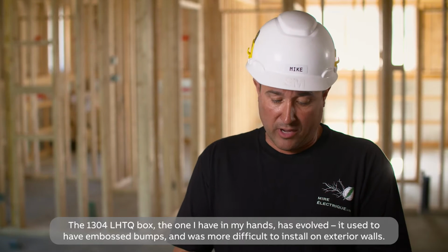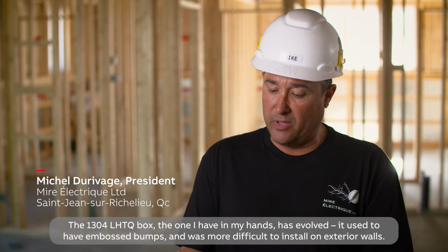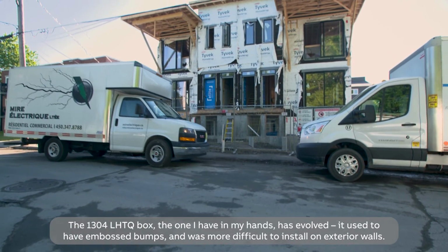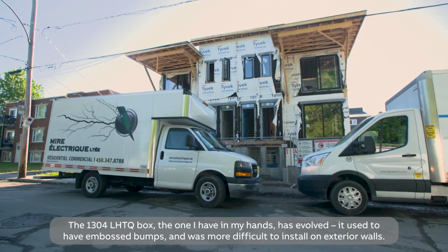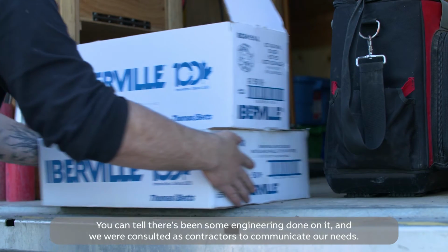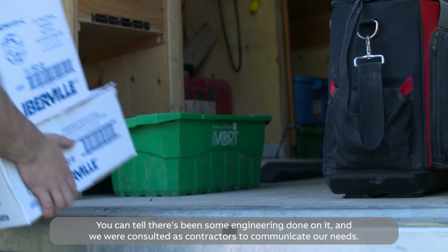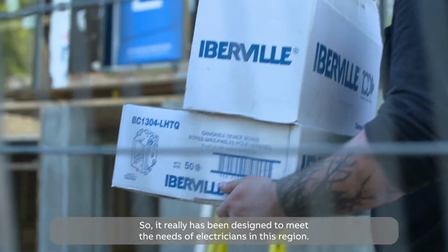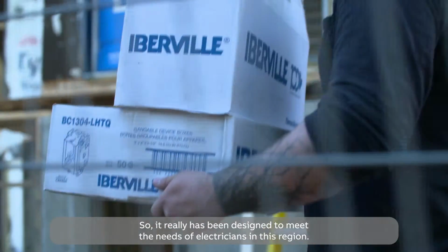The 1304 LHTQ box, the one I have in my hands, has evolved. It used to have embossed bumps and was more difficult to install on exterior walls. You can tell there's been some engineering done on it, and we were consulted as contractors to communicate our needs. So it really has been designed to meet the needs of electricians in this region.